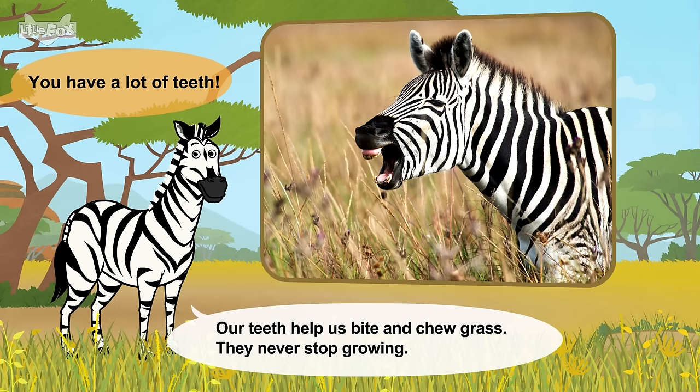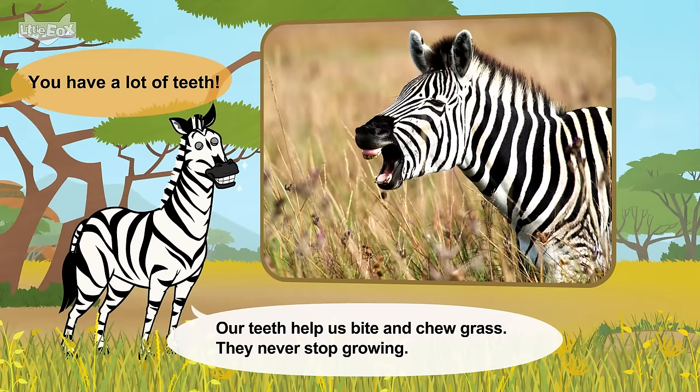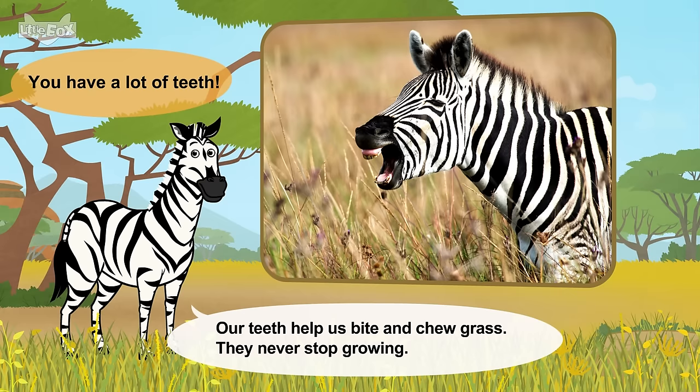You have a lot of teeth. Our teeth help us bite and chew grass. They never stop growing.